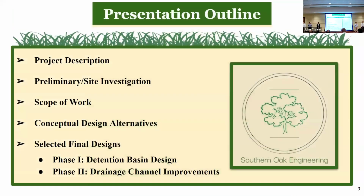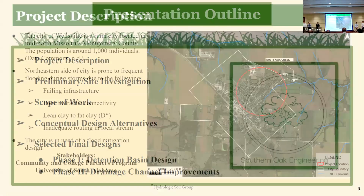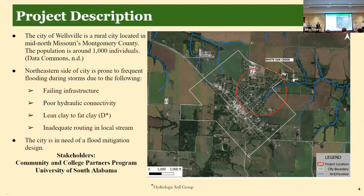So our final presentation outline consists of project description, preliminary and site investigation, scope of work, our conceptual design alternatives, and our selected final designs. A little bit about Wellsville. It's located in the mid-north region of Montgomery County, Missouri, with a population around 1,000 individuals. And the northeastern side of the city is prone to flooding due to failing infrastructure, poor hydraulic connectivity, poor soil grouping, inadequate routing into the local stream. That local stream is White Oak. Our stakeholders are Community College Partners Program and the University of South Alabama.